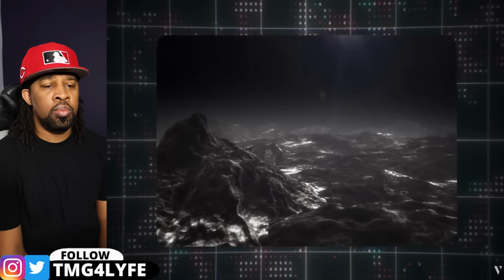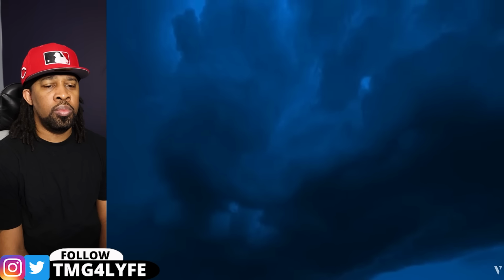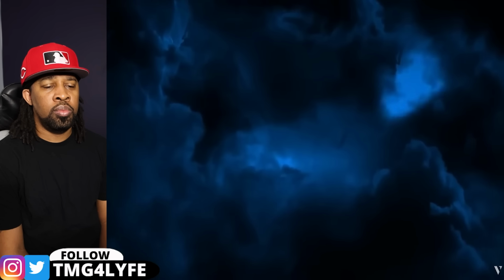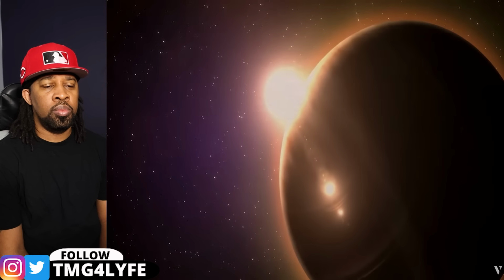Furthermore, the Kuiper Belt's composition provides insight into the primordial conditions of the solar system. Rich in volatile compounds like methane, ammonia, and water ice, these icy bodies are relics of the solar system's infancy, preserving a frozen record of its ancient past.